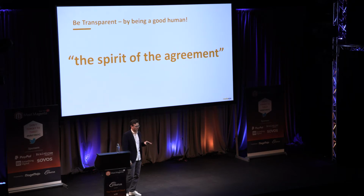The last thing about being transparent is just respect the spirit of the agreement. Again, whether you are a merchant or an agency, when you make a deal, you know what was expected and you know what the rules of the road were. And yes, you have some legalese to follow. But if you are a good human and you are just honest and open and you're talking about things on a regular basis, things like contract negotiation, change orders, escalations should be easy conversations. They may not be fun conversations, but they shouldn't be protracted 2-week events with a lot of pain and anguish. You should get to the source of the problem, move on.